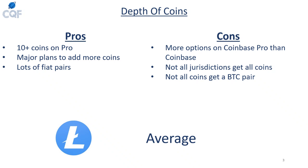And regular Coinbase is actually fairly stripped down. Coinbase Pro has quite a few more coins. Regular Coinbase is still, at the time of this, just, I believe, Bitcoin, Bitcoin Cash, Litecoin, Ethereum, and Ethereum Classic, if I remember correctly. Over time, they plan on adding more, but right now, if you want more access to coins, you definitely have to join Coinbase Pro.